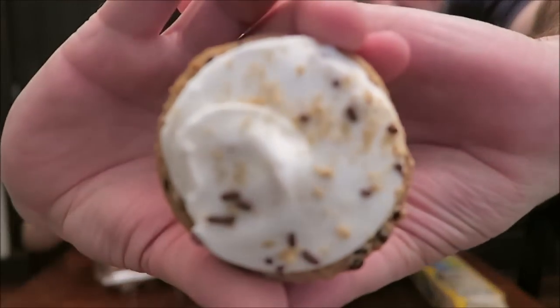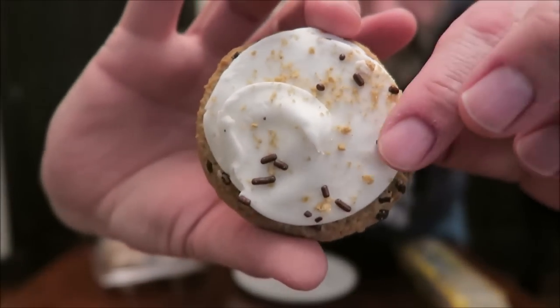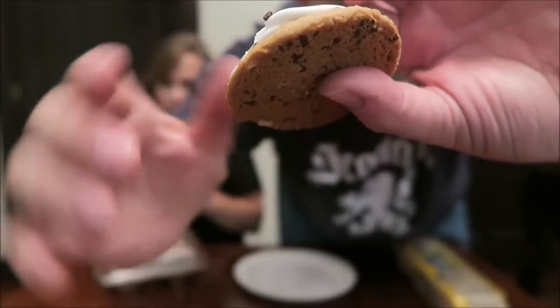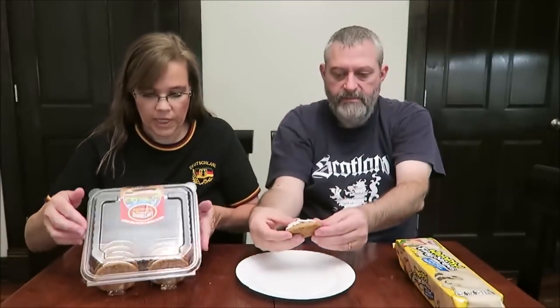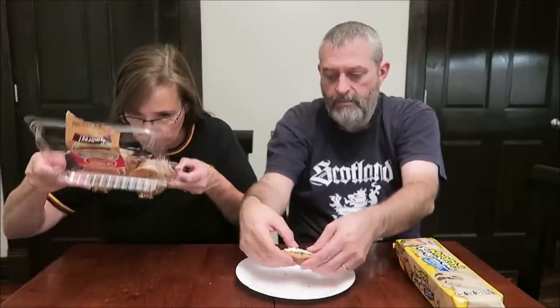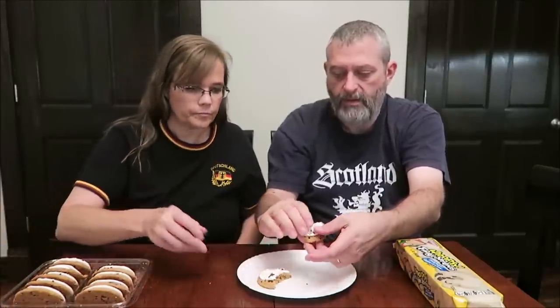Fine by me. One cookie is 170 calories. But doesn't that base look like a chocolate chip to you? It does. They smell really good. I'll let you have that piece. Okay. The whole base, huh? Mmm. That's chocolate chip.